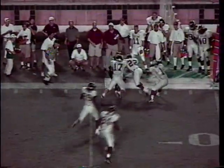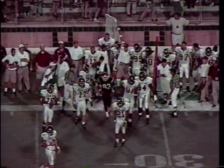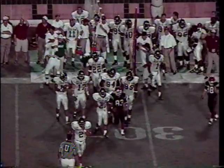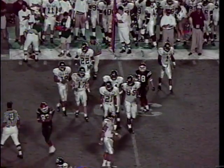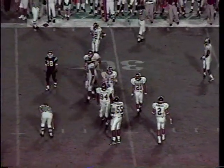Takes the snap, drops back to the 12, steps up, throws, caught. It won't be enough for a first down. Broke a tackle. Now he fights for the first down, but it's going to be short. Got it to the 26-yard line. He broke a tackle at the 25, got away from Sammy Davis, or was it Cedric Curry? Got away from Curry. Then Sammy Davis finally made the stop along with Brian Gamble.